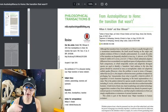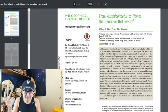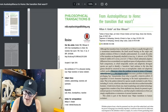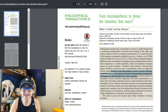So what he's saying here, what they're saying, I guess I should say, is that because of the species we're looking at, it makes sense to use clades and grades in order to identify where one genus ends and another begins. However, when the problem is recast in terms of lineages rather than taxa per se, the adaptive criterion becomes a problem of subjectively privileging key characteristics from what is typically a stepwise pattern of acquisition of novel characters, beginning in the basal representatives of a clade.